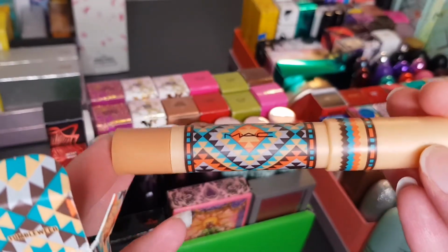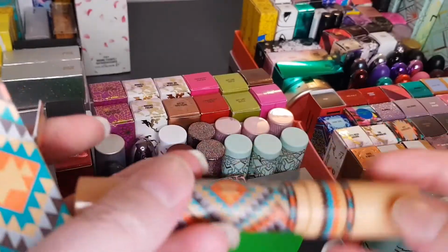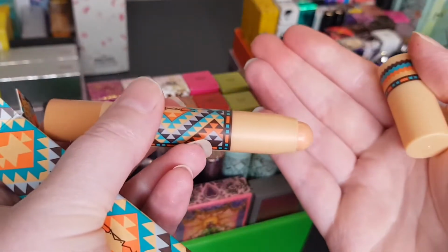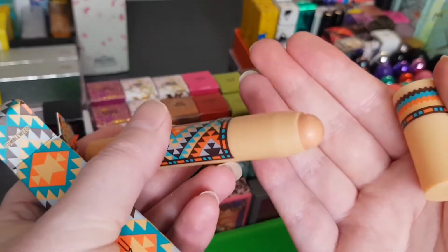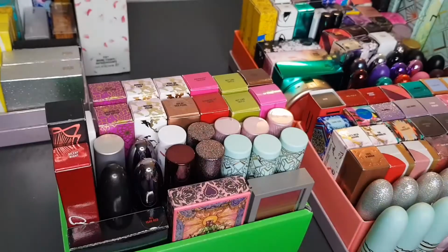Gorgeous design. This is one of my favorite designs that MAC's ever done. I really like this sort of Aztec-y, mosaic-y kind of design. And it's just a basic sort of nudie color. Nothing wrong with that.